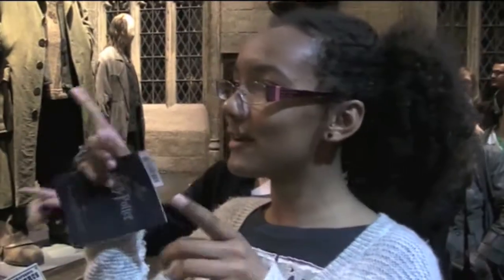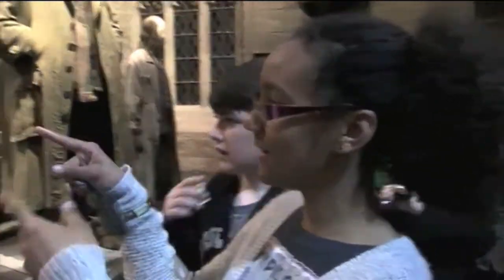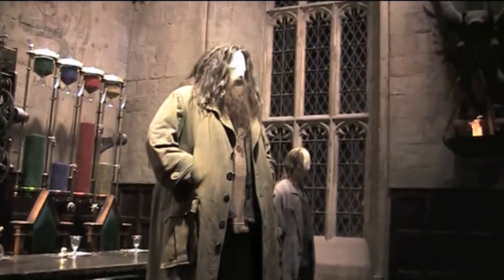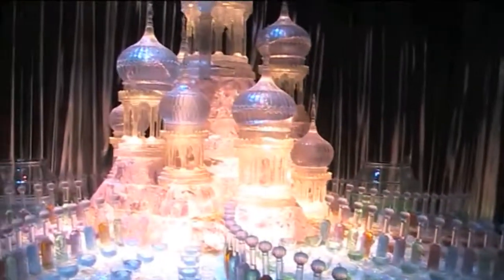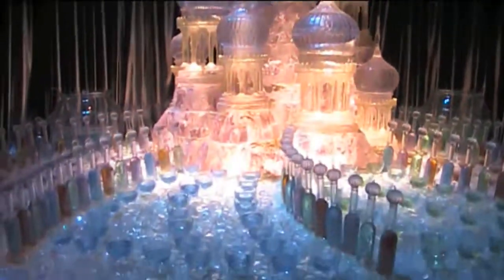Now, one thing that is certainly not enchanted if you want to stack your. And how do you feel? It's amazing. We're in the great hall and we're looking at this. This is the costume design for all the characters of the Harry Potter films.